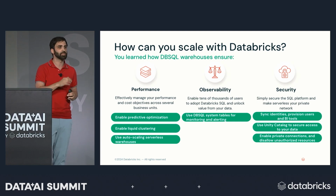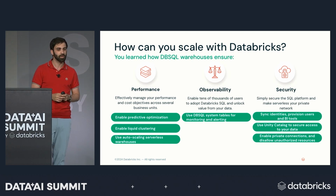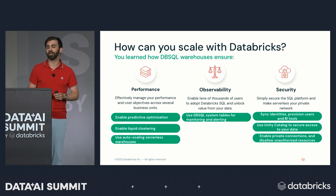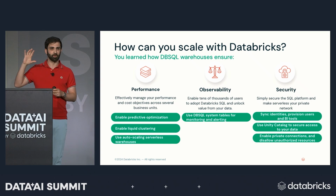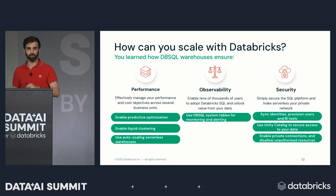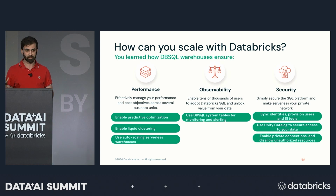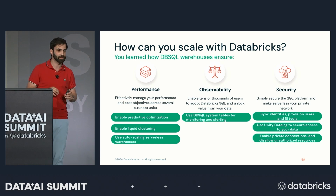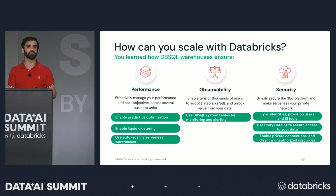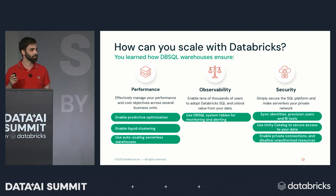Observability, Jeremy talked about those 3 system tables that are already available, with the 4th one actually coming momentarily, later this quarter. So start using those different system tables for monitoring and for alerting. And then finally, in the security space, we talked about identity: sync your identities, provision your users and their BI tools to make that seamless and secure. Use Unity Catalog to secure access to your data and those fine-grained access controls with ABAC when it's there. And then finally, on the internet connectivity side and the private connectivity side, enable those private connections to your storage accounts and disallow unauthorized access to resources on the internet.